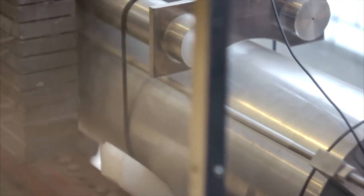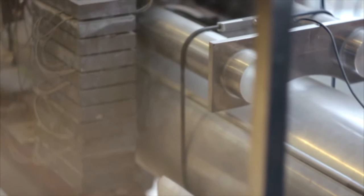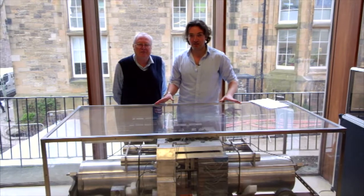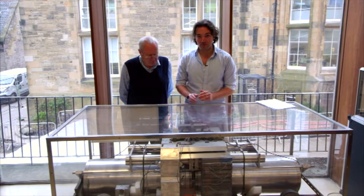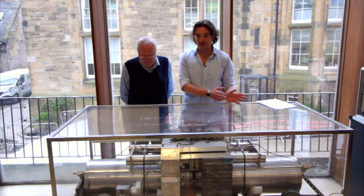This is a split Weber bar. It's a gravitational wave detector, and this one here was built in Glasgow University by a design from Hough. It's based on a principle from 1969 by American physicist Joseph Weber.